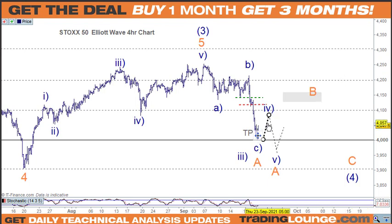In some cases, like the European markets, there's a good case for wave A being in place, but in other markets we'll be looking for wave 4s and wave 5s to come down. So it's a little bit of two ways. When we're working with wave 4s in a market, we always wait for wave A to come down first to see if it's in 3 waves or 5 waves.